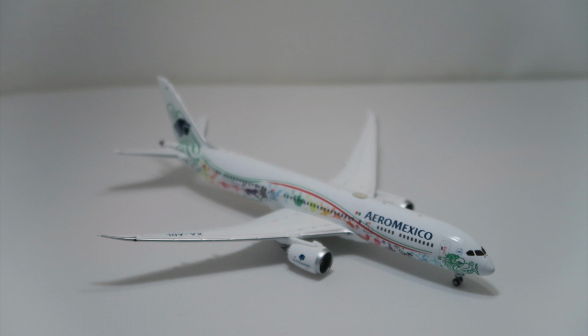So the first round on this list is the community impact round. Now, to start things off, whether you like GeminiJets or not, you have to admit that GeminiJets is the sole reason why this hobby is so big and why there is such a market for it today. You could also even argue that NG models wouldn't exist if GeminiJets didn't exist, purely because GeminiJets created a market for all these model aircraft.